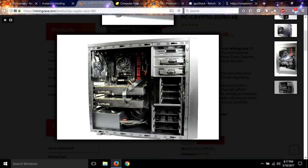Second thing, let's go over these GPUs right here. Look in this description: it's a SAP 470. SAP stands for Sapphire, and these are 470s, the middle range GPUs. If you're going to be mining, you should be mining with the best GPU you can get, especially if you're going to be spending the kind of money that they have. That's another thing I don't like. The quality sucks on this. They're running both GPUs off of one ribbon right here.